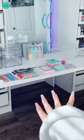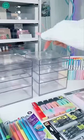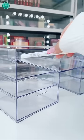Resetting my entire house part four, I got a desk. What? Way better than my bed. I'm gonna be so productive. Since I have no drawers, I got these from Target and I'm gonna use them to organize everything. Please enjoy this ASMR by HoneyBobaBear.